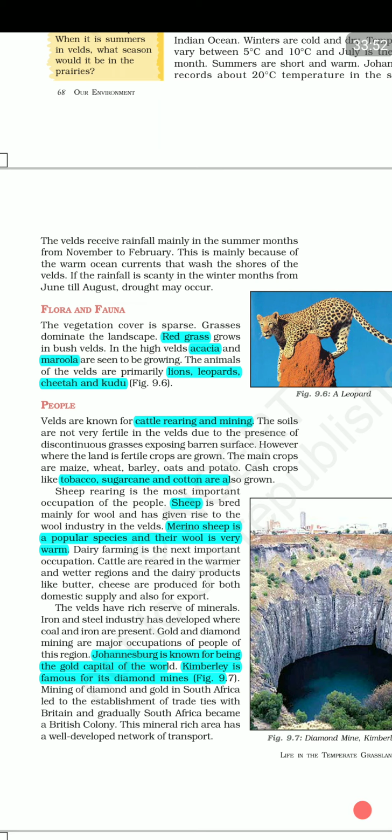So acacia is like babool, as we call it in Hindi, and marula, let it be marula. When animals eat marula, it causes dizziness in animals. So just type marula on YouTube, you'll find drunken elephant videos, right? You'll see videos where animals walk like a drunken man because marula acts like a beer for animals. Other animals include the lion, leopards, cheetah, and the kudu, right?